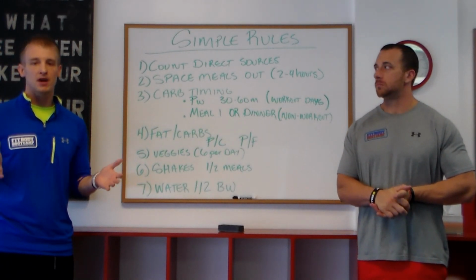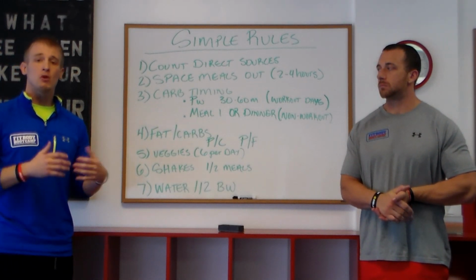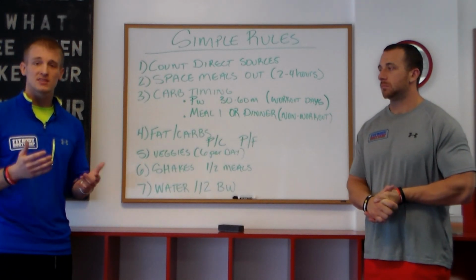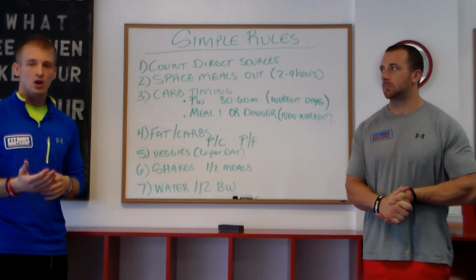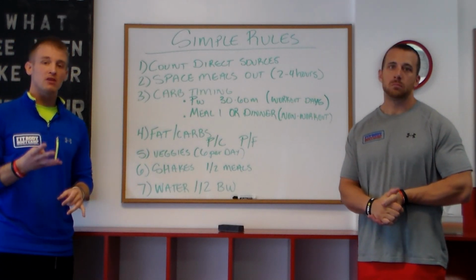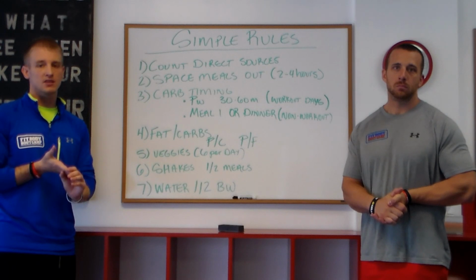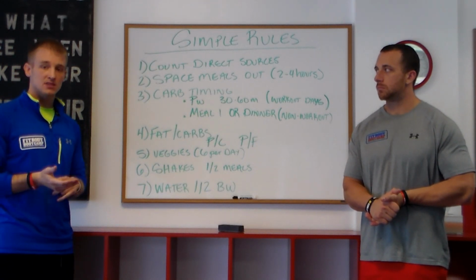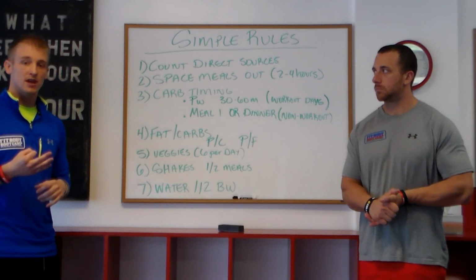Whole foods are always going to be better than supplementing with anything, but we all have super busy schedules, so we want to make it convenient so that you're able to stay on your plan. Maybe you're on the go and shakes are your only option. So our rule is that half your meals can be shakes. So if you're eating 4 meals a day, that means you get 2 shakes per day max. If you're eating 6 meals a day, then you get 3 shakes per day max.